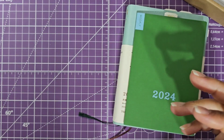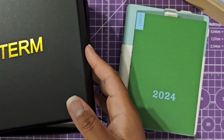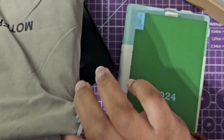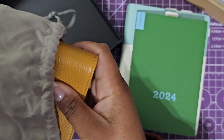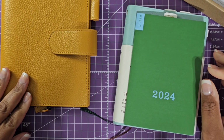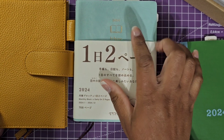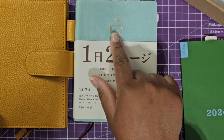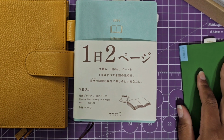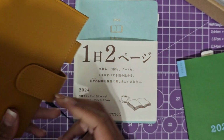Now, I did get another one just to kind of protect the Hibino. However, it does not fit, and this is the A6 Plus, or the bigger version of the A6. I don't know anymore. But anyway, it doesn't fit as well as the green one did. I got this mustard color to go over this kind of seafoam greenish one, and I thought it went really well because the accents are gold. So this is what I got to go together. Basically, I don't know about it. I think I'm just going to use this for maybe the Stalogy notebooks.